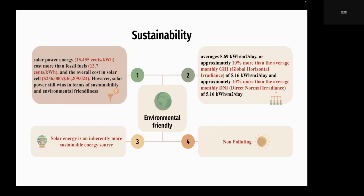Solar energy is an inherently more sustainable energy source than fossil fuel energy sources. Solar panels employ the single most sustainable resource on the earth, the sun, the light of the sun, to turn the sun's energy into electrical energy. Meanwhile, the sun's energy may be utilized continuously without reducing its future availability. Solar energy satisfies these commonly recognized definitions of sustainability. Most experts also think that the sun is the most significant renewable energy source.